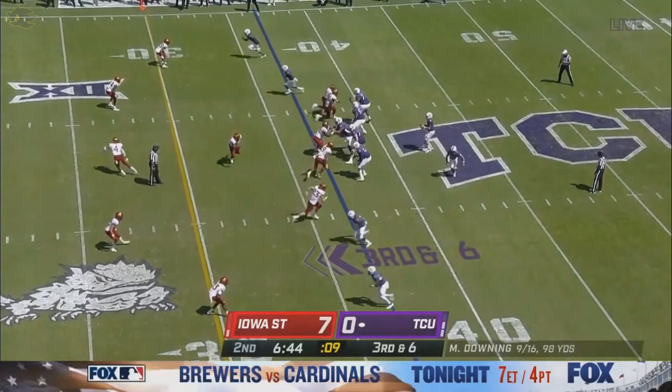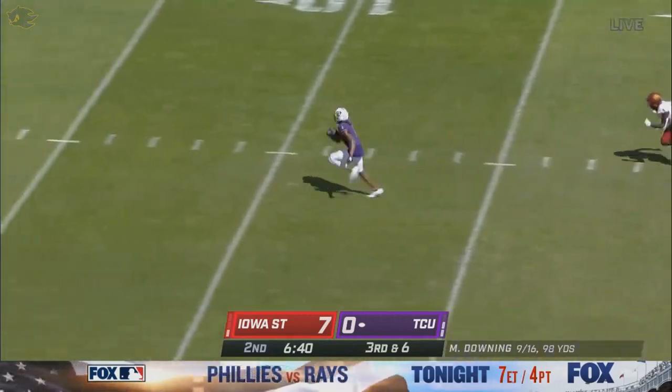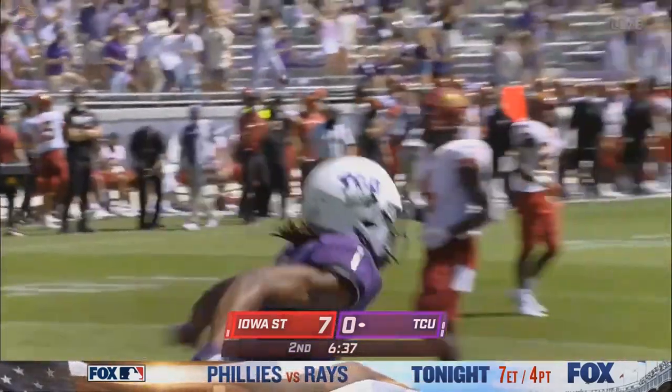Extra man in this case. They bring a couple and get there, but he got rid of it in a strike. This game is tied after the extra point. Touchdown, Quentin Johnston.